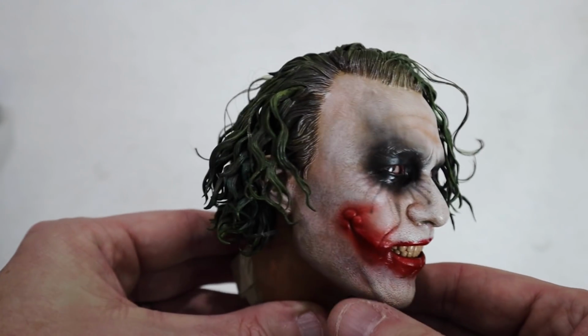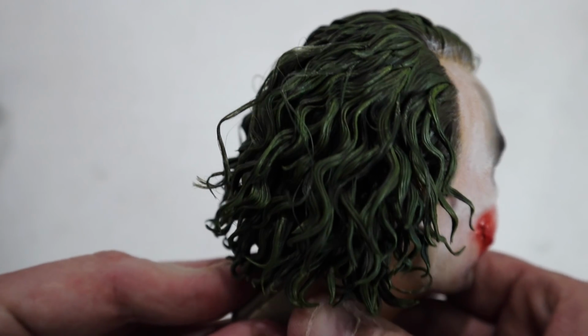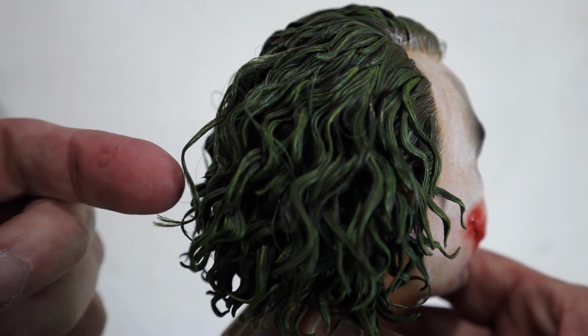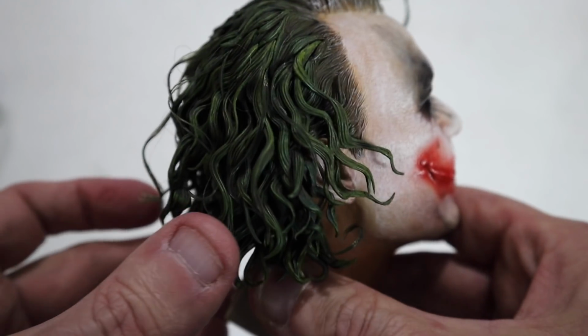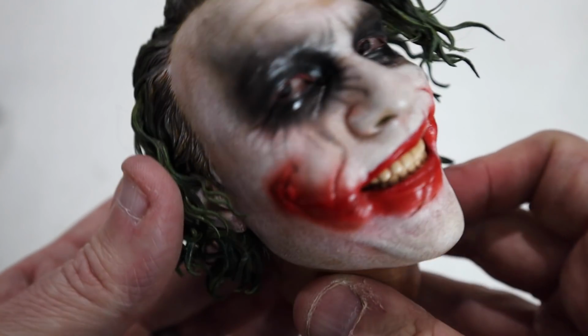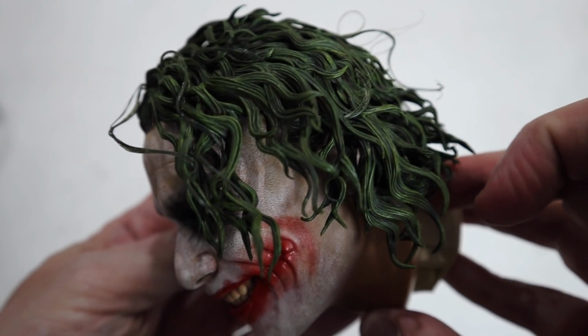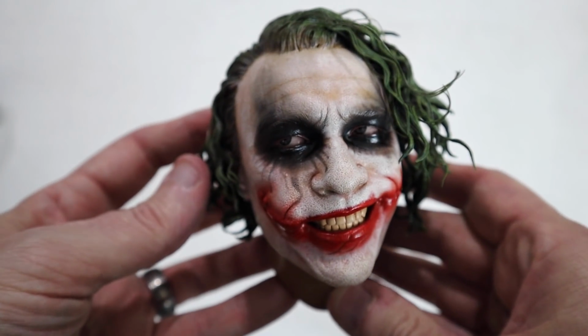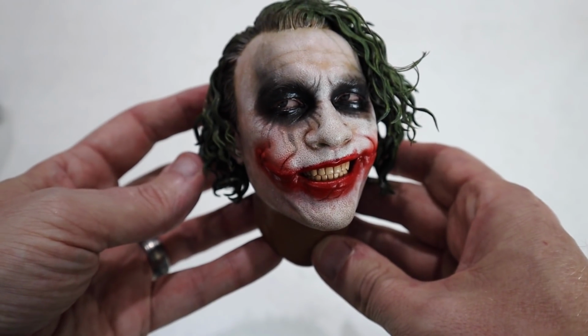Obviously, one great feature about it is the hair. Now, this is a plastic material, but they did add real hair into it. So it does look really stringy. It looks really, really impressive. I really, really like what they've done here, and I think they just did a really fantastic job, and it just looks very realistic in person.